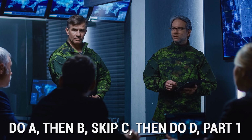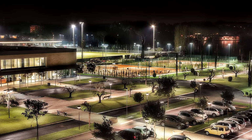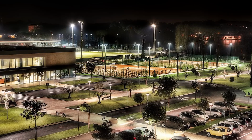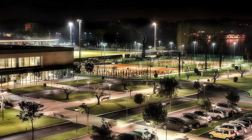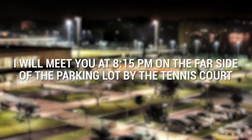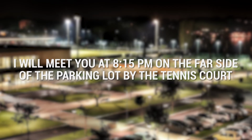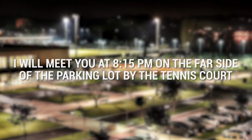This ensures effective communication. Tell your kids that after the movie is over, you will meet them at 8:15 p.m. at the far side of the parking lot by the tennis court. Make them back brief you. "Okay, Dad, fine. I'll meet you at 8:15 p.m. on the far side of the parking lot by the tennis court." Now you have an effective link-up plan.